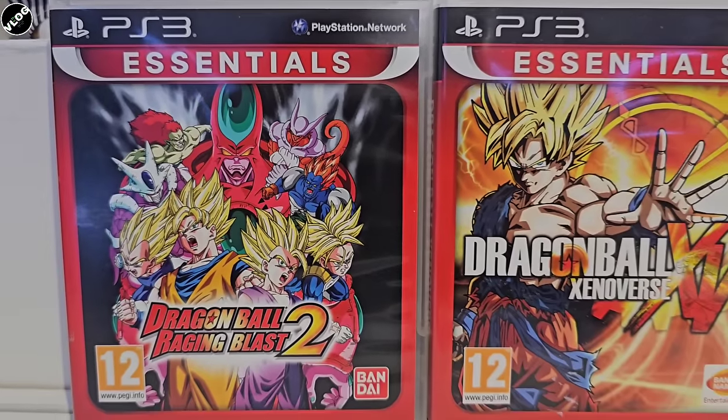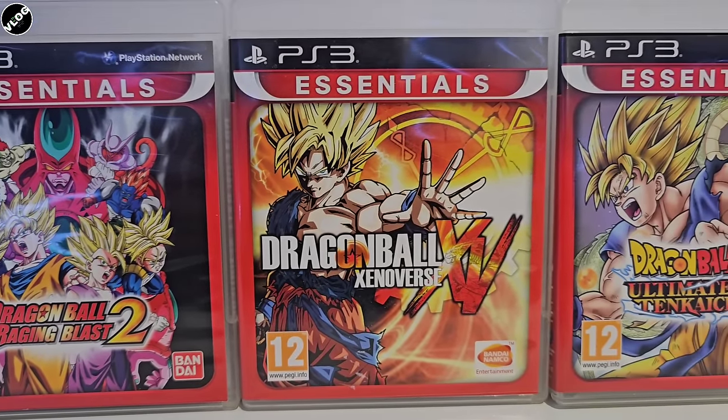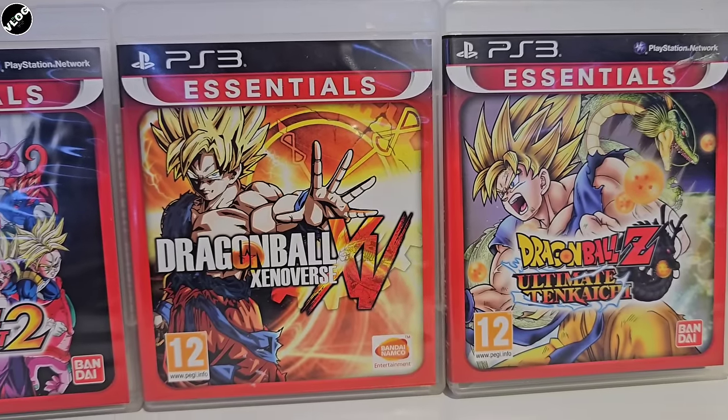I earmarked this as a difficult, expensive series to get the essentials for, the Dragon Ball Z range. So this is Ultimate Tenkaichi. And I think now I have 3 Dragon Ball games, and I think I have all of them for the essentials range. So yeah, to get both of these from one seller.